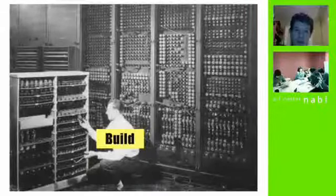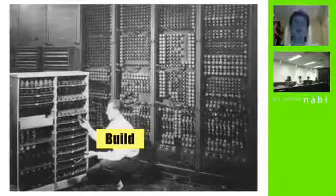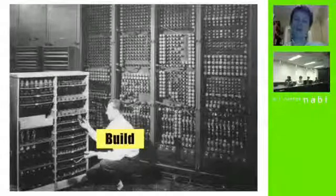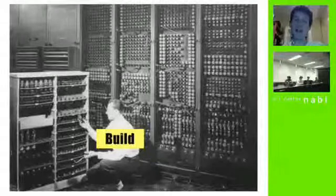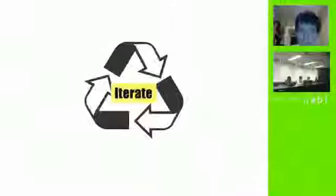Then you go and build that game, and through programming it, move through various processes of building it. So you get something that you can play test, and you play test that game and find out what works and what doesn't, and inevitably it doesn't work the way you thought it would. So you go back and you do the whole thing again.